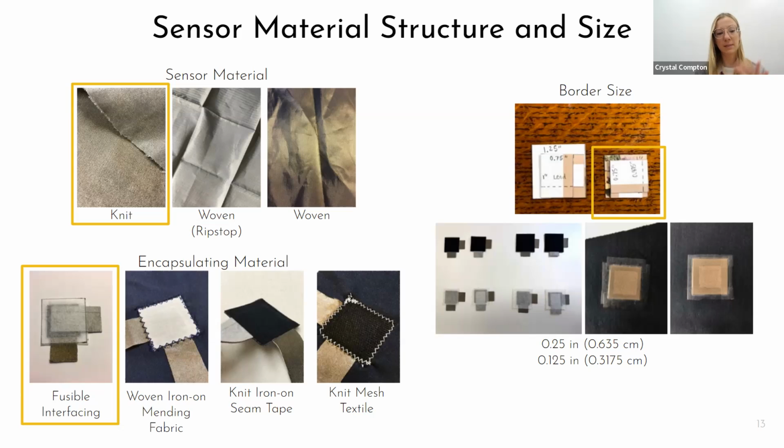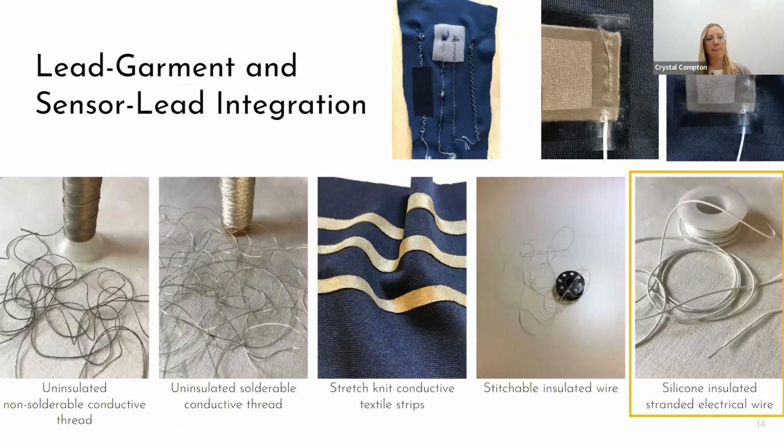And then for the encapsulating material for some of the sensors, I used a fusible interfacing, which worked very well for that. I ended up trying to go with the smallest size that I could, and then I created a border along the outside of some of the sensors.